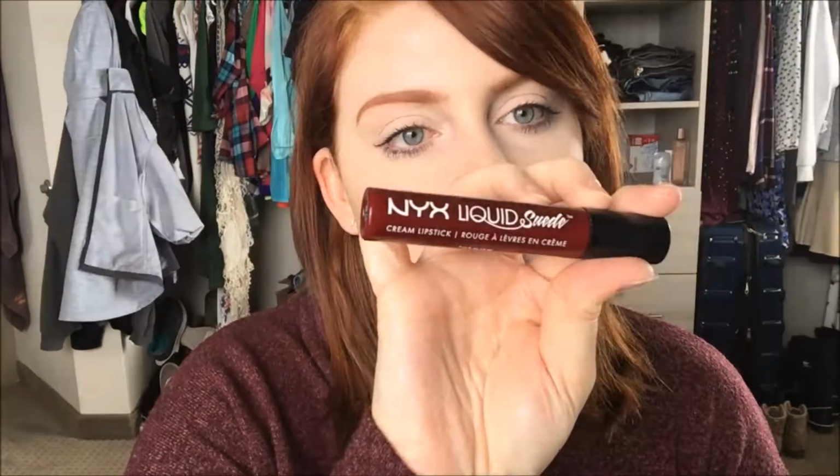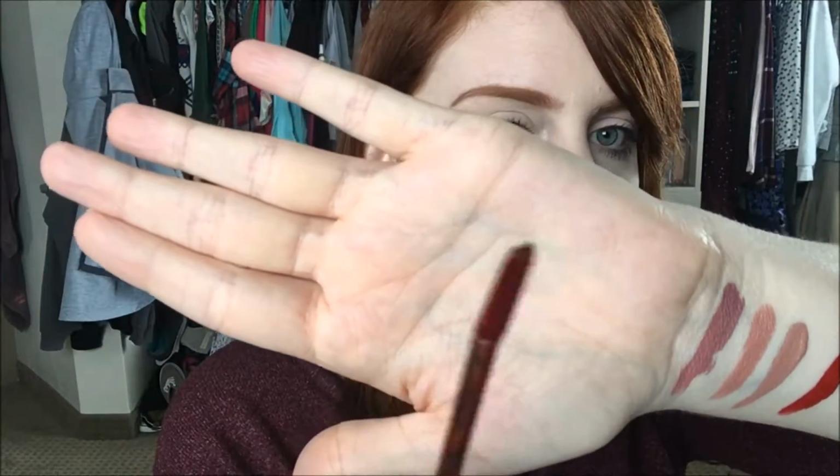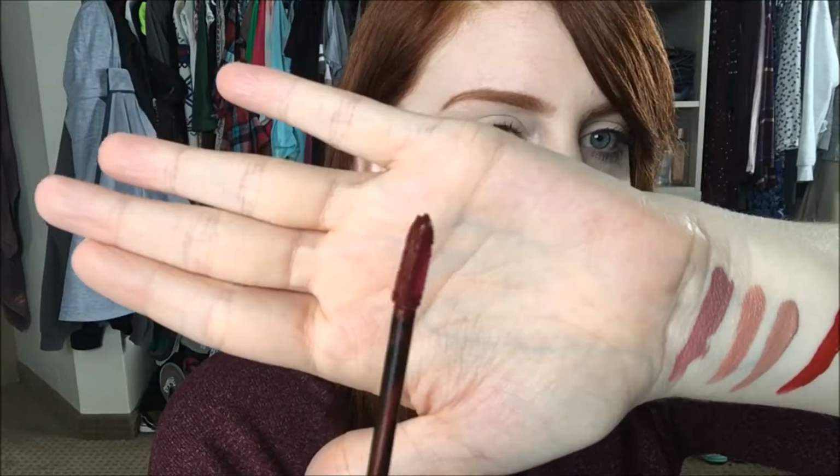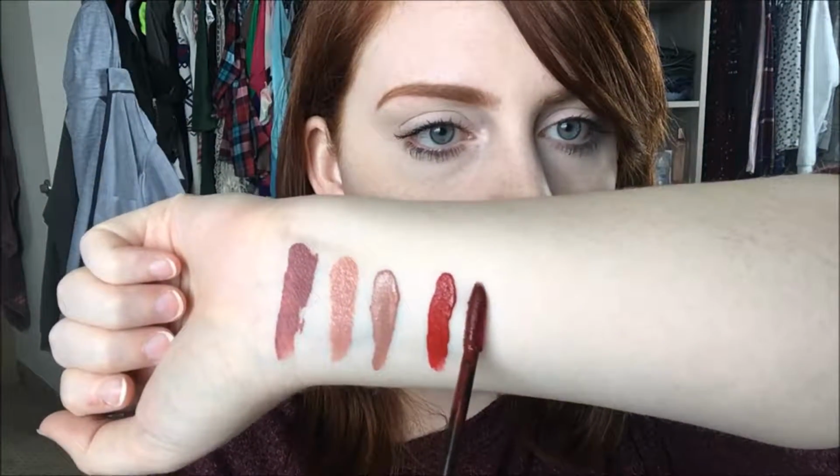The next one I want to mention is the NYX Liquid Suede, and this is in the color Cherry Skies, and it is a dark red. It's just this beautiful dark purpley red. Same type of flat brush applicator, and it's so pretty.